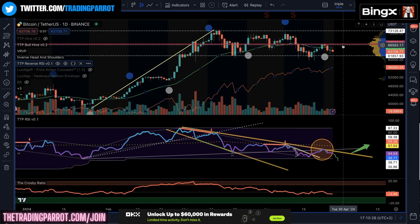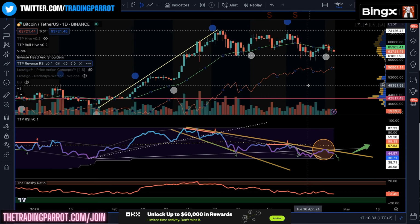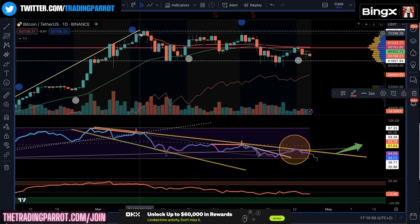I remind you that the most significant level remains 67. That's where we got rejected. That is the point of control of the volume, as you can see here. And when we use the anchor VWAP from the top of the price, it's also the resistance.